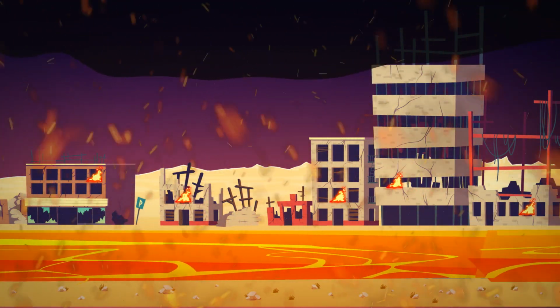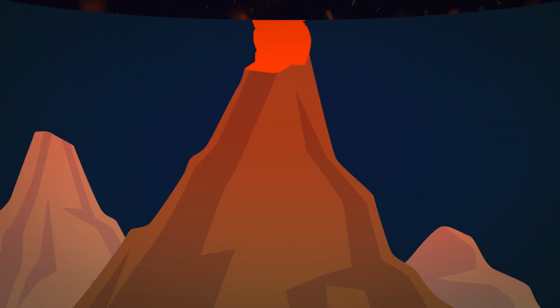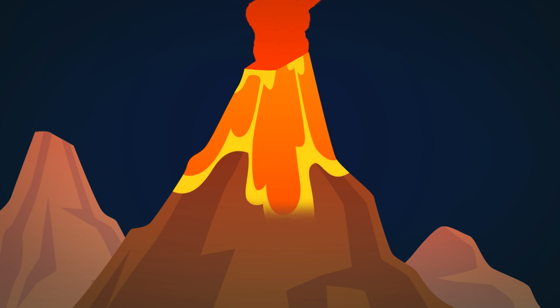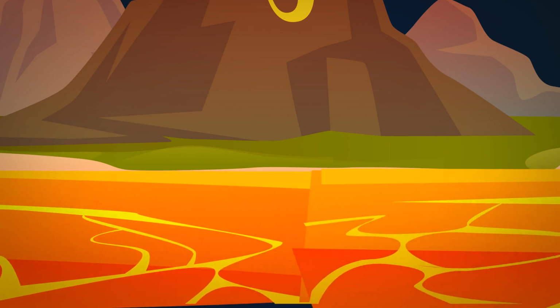You can never really predict how fast a lava flow will be until you see it. It all depends on how thick it is and how steep the mountain slope. Lava can move slowly at about 20 feet a minute, a fraction of the average person's walking speed.